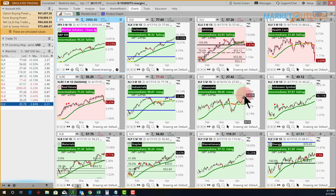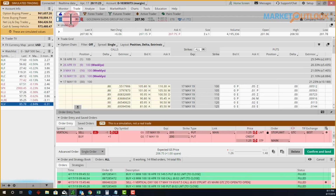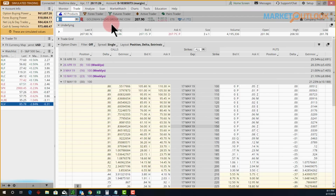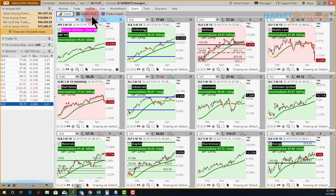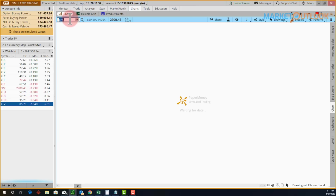Alright, so for our trade idea of the day, I want to take a look at this financial sector. You can see it's kind of breaking out to 3-month highs, breaking out of this little sideways trend that it's been in. Obviously, one of the biggest name stocks in that sector, Goldman Sachs, had its earnings earlier this week. In fact, let's take a look at the chart for Goldman Sachs here.